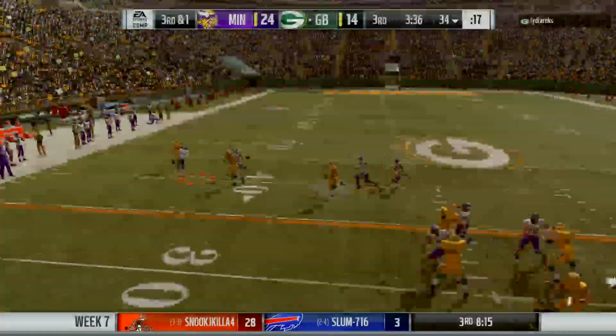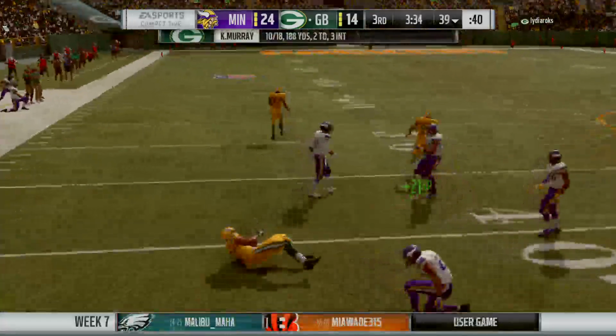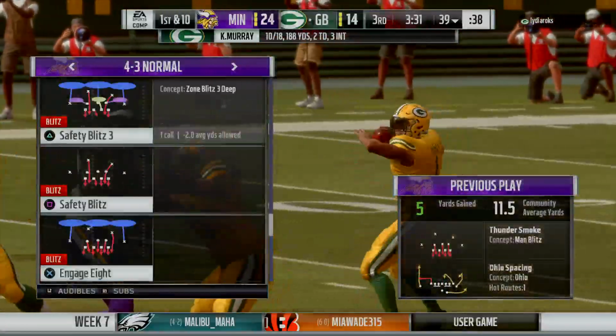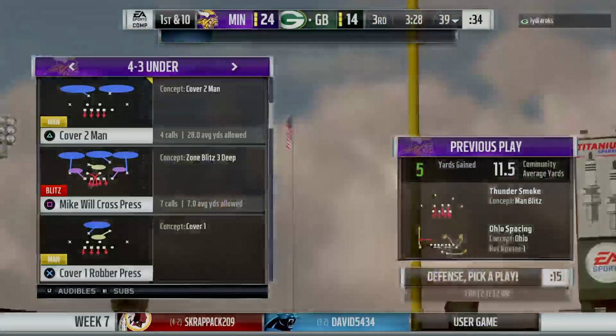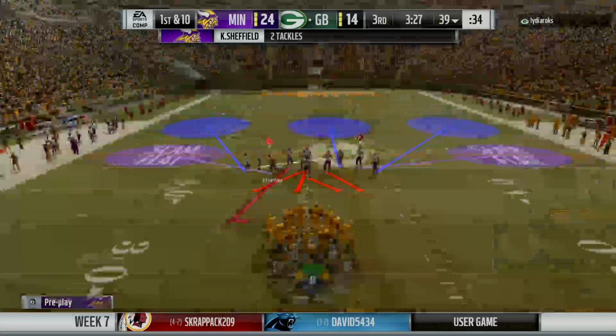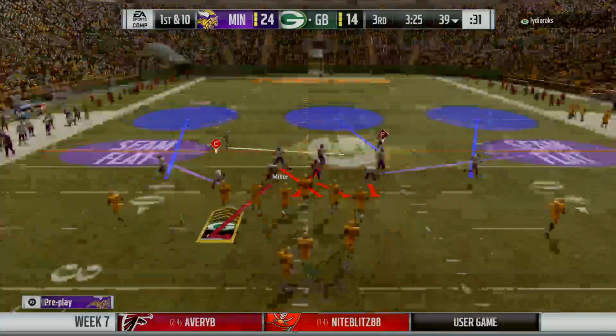From the gun on third down, Murray. And this time he's got the hook up. It's complete. First time they've looked his way in this game. He comes through picking up the first. And that one was a lot of fun right there because that was the game within the game.